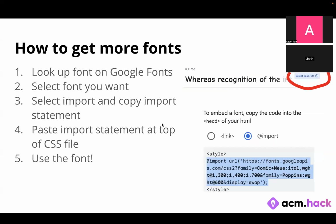So in CSS, what we want to do is style our website the way we want to, right? You won't be confined to whatever fonts you have right now. We can always get more fonts through Google Fonts. So how do we get more fonts? You can look up the font that you want on Google Fonts, and then you can select the specific font that you want. Then we import it and copy that import statement, and paste that import statement at the top of our CSS file. That means that we can use the font. So that's just a basic overview of how you can get more fonts on Google, which you can then implement into your CSS file and apply to your HTML file later on.